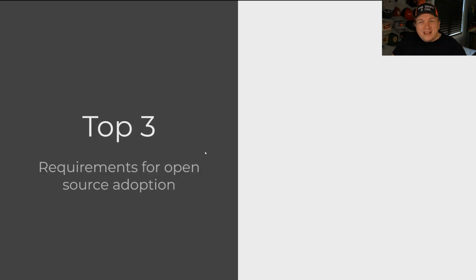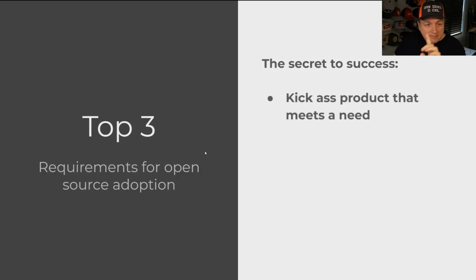Okay. There are really only 3 things you need. I'm going to be one of those guys. If you do these 3 things, you will have open source success. Whoa, right? That's important. We all love that. So what are those secrets to success? And these are the Captain Obvious things I told you. You need a kick-ass project.